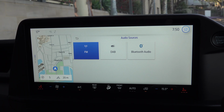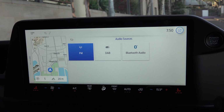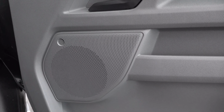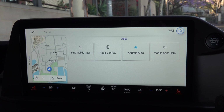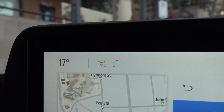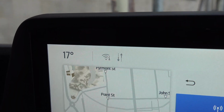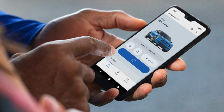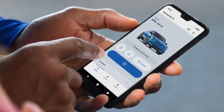And in terms of key features, this doesn't include AM radio, but you do have FM and DAB, along with a 4-speaker sound system. You've also got Apple CarPlay and Android Auto, which are both wireless, voice control, along with satellite navigation as standard. And additionally, you also get a 5G embedded modem, as well as Ford Connected Services, which means you can access the FordPass app.